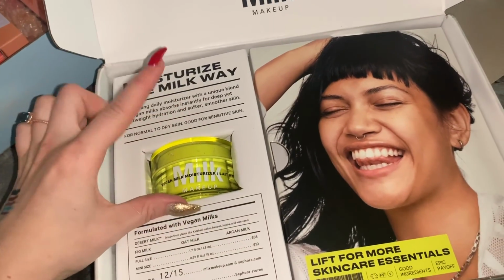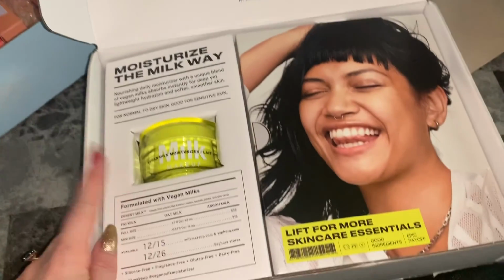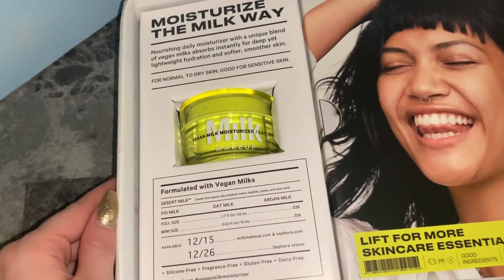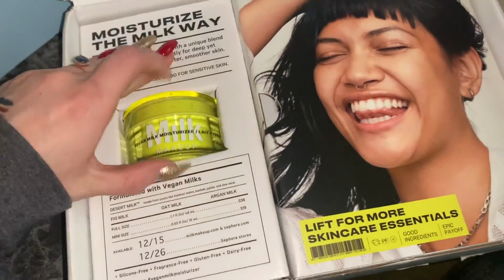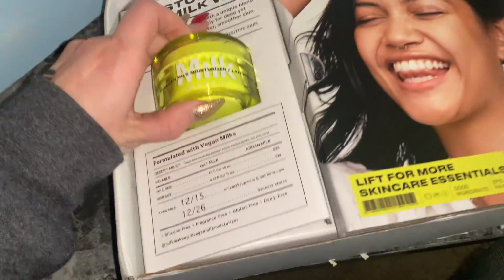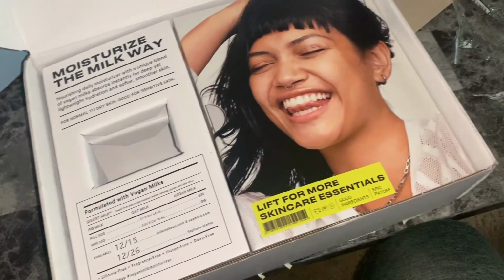I saw they were launching this and I was actually really intrigued, but I had a feeling I might get sent it since I'm on their PR list now, so I was going to hold off. But it sounds really, really nice, and I'm always down for a new moisturizer because I have more normal to dry skin. Oh, I can't grab it. And I love the color of this. It's very cute. Can you open that so I can smell it?